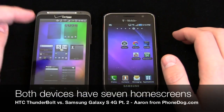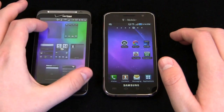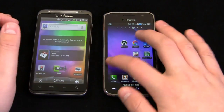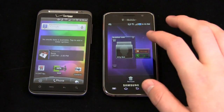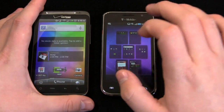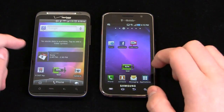Now you can see HTC kind of pioneered this pinch out and pinch in thing where you can go to individual home screens as a result. Bam, like that. But then Samsung has it as well, albeit a little bit slower, but you can see you can pinch out and go to specific screens there as well. We'll go out and go back in. And so you can see very similar on that front. Let's take a look at the keyboards on both of these devices.